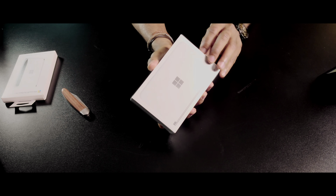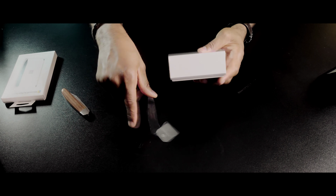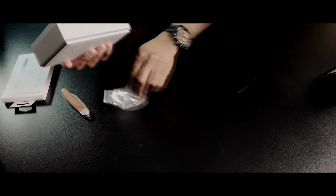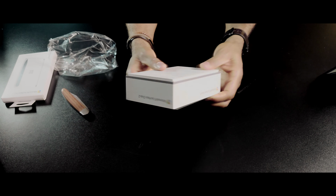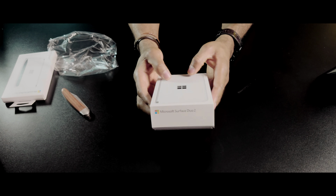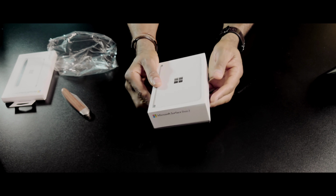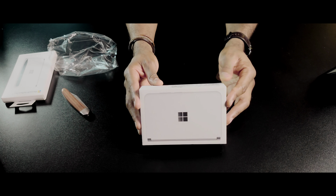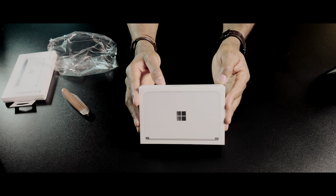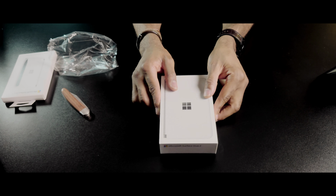So let's open this boy and see what we've got. Always nice to have a new gadget in the house. The Surface Duo, the first one, was only white color, but this Duo 2 now comes in white and black. And many people went for the black. I decided to go for the white because I think it's more beautiful, just more premium looking, in my opinion. What do we got? The Android 11, 8 gigs of RAM, 256 gigs of storage, the Glacier, which is the white. Surface Duo 2. I'm excited. Let's open it.